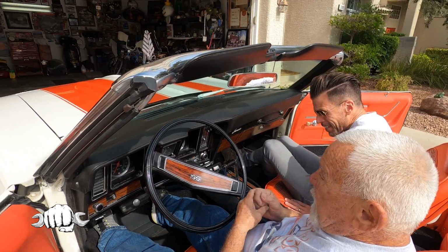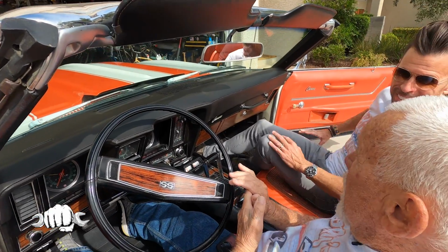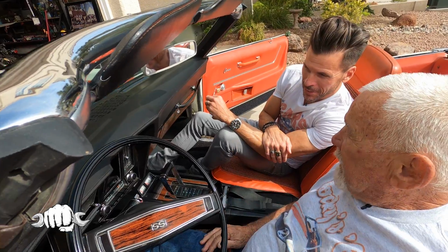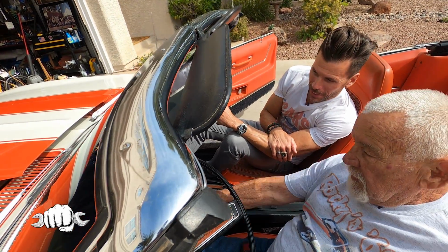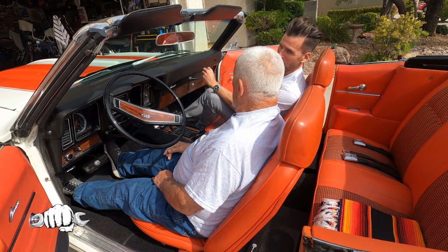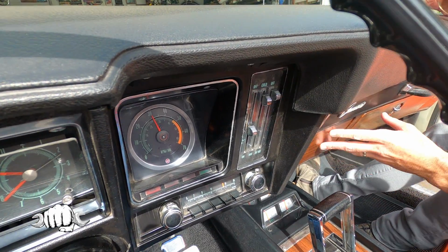You know, and I went and picked it up. Did you drive it back? No, I trailered it back, but it would have made it. It's a nice purr to it. Breaking down some of the interior, we have the wood grain interior right here.